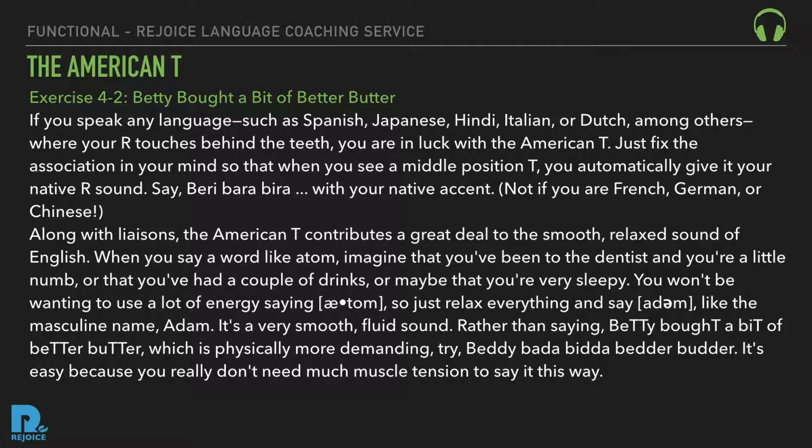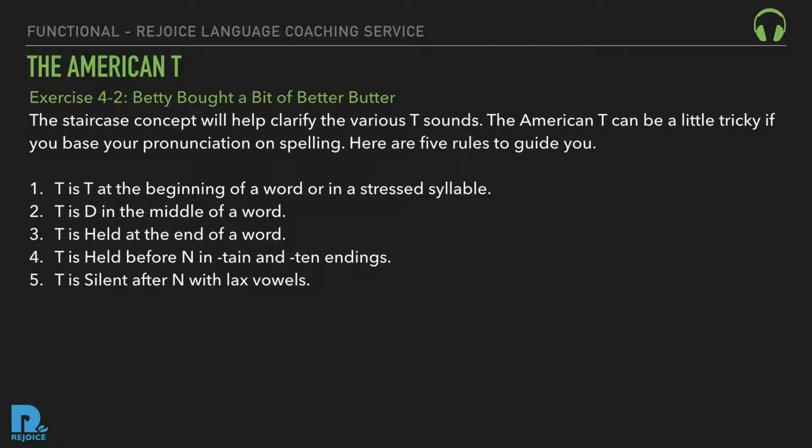Rather than saying Betty bought a bit of better butter, which is physically more demanding, try Betty bought a bit of better butter. It's easy because you really don't need much muscle tension to say it this way. The staircase concept will help clarify the various T sounds. The American T can be a little tricky if you base your pronunciation on spelling.